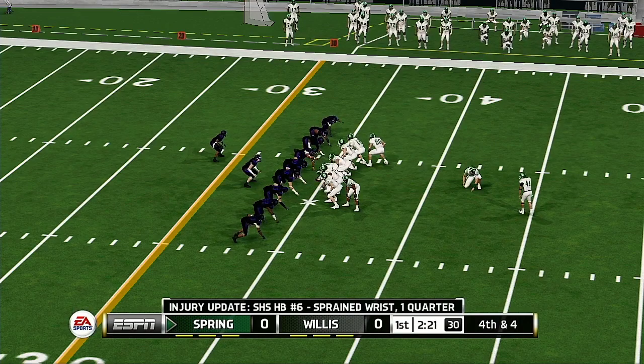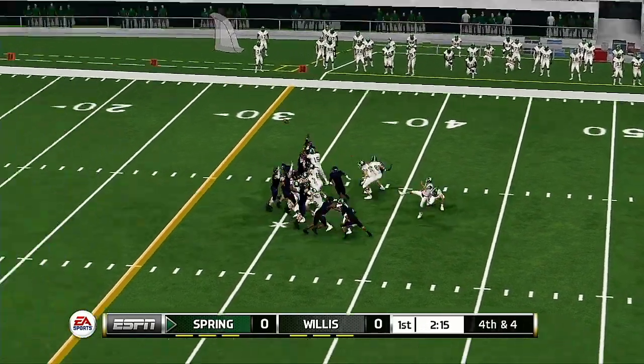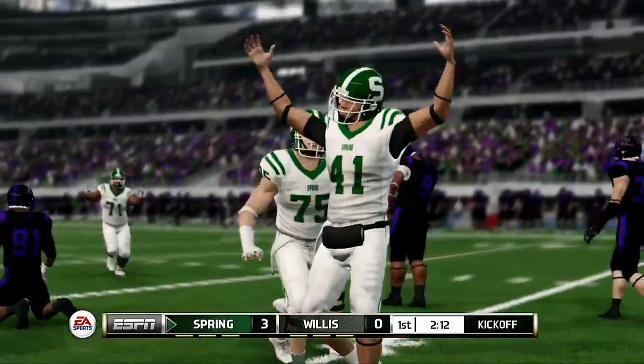Kirk, we saw this guy head to the locker room a little bit earlier. Good to see him back on the sideline, and it looks like he could be returning to the game. This to try to put his team up by a field goal. It's up, and he splits the uprights.